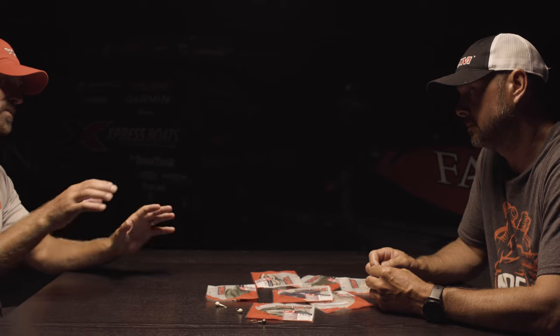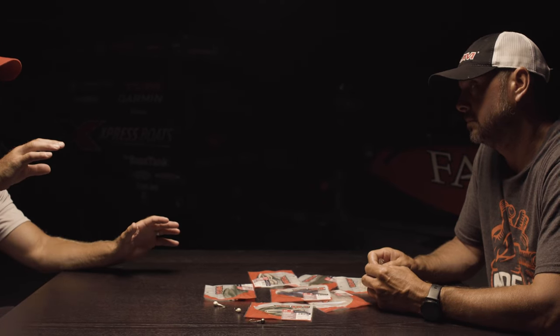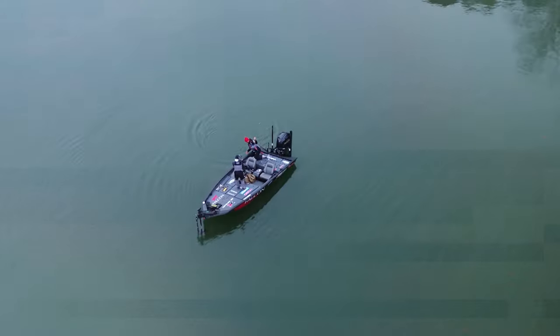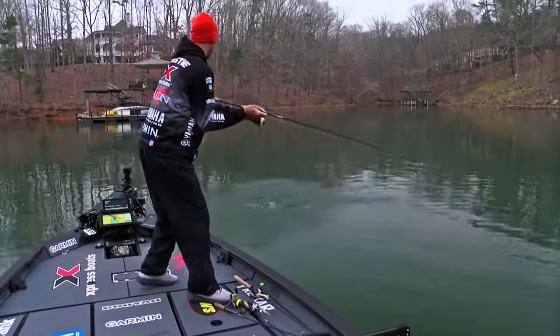Let's talk about the development of this bait, specifically the Yum forward-facing sonar minnow. Come to me pre-Classic, design the bait, give you some prototypes, boom, you take off to Hartwell. No one really knew what you were doing. People were watching, and I was getting calls because obviously you were smoking it. Talk about Hartwell specifically in this technique and how it played for you there.